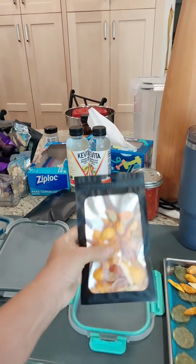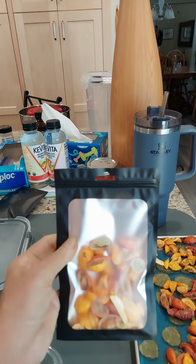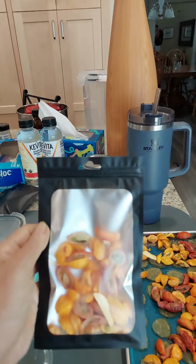So what I did was I freeze dry them, and they're quite crunchy. You'll notice I have it in the temporary bag, and that's because tomatoes have seeds, so I know ahead of time they're going to go soft. They're not for long-term storage.